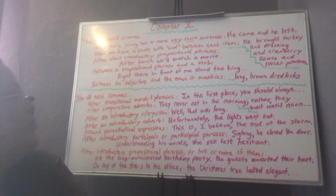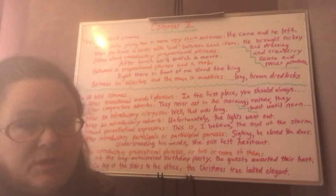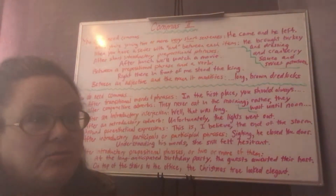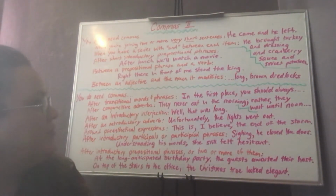You don't need a comma when you have a series that has and between each item. So he brought turkey and dressing and cranberry sauce and sweet potatoes. Yes, I'm thinking about Thanksgiving. But if you were to write that series of things without the ands, then you would need commas there. But if for some reason, again, stylistically, you want to put and between each one, you don't need to put a comma with the ands.